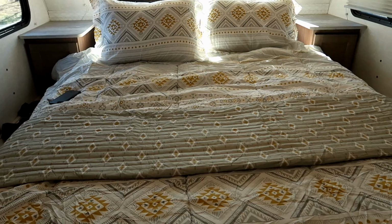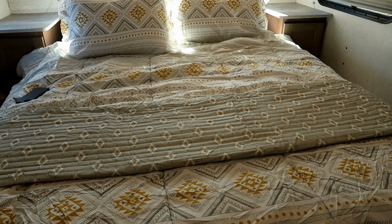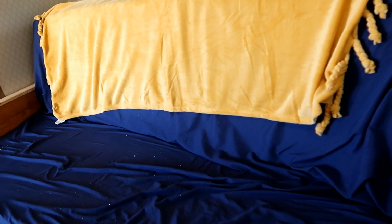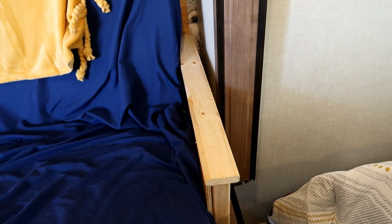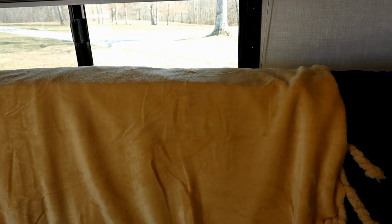We did get some really nice sheets. You wouldn't believe it, we got this at the Dollar General. Look how nice those sheets are. When we bought this trailer, it came with no couch, so I had to build this little thing. We're probably gonna get a futon, but we ended up buying this as well to go with everything.